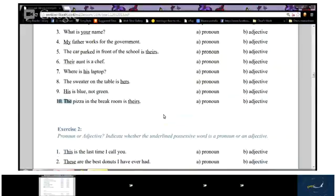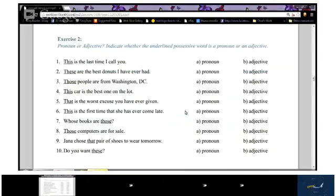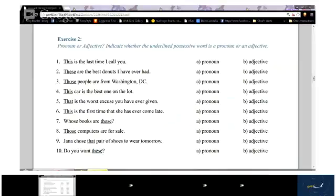Okay, let's go to exercise 2. We're going to skip exercise 2 because it's a lot of the same. Or actually, you know what? This is with this, these, and those. So yeah, let's run through this as well. Okay, let's go to number 1, and this is for Fabricio. Number 1, please. Exercise 2.